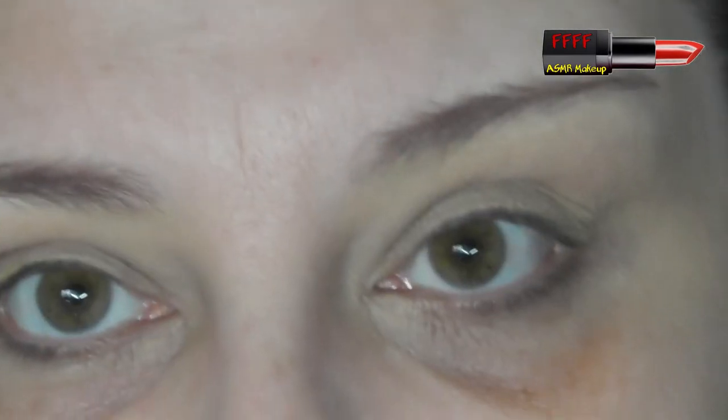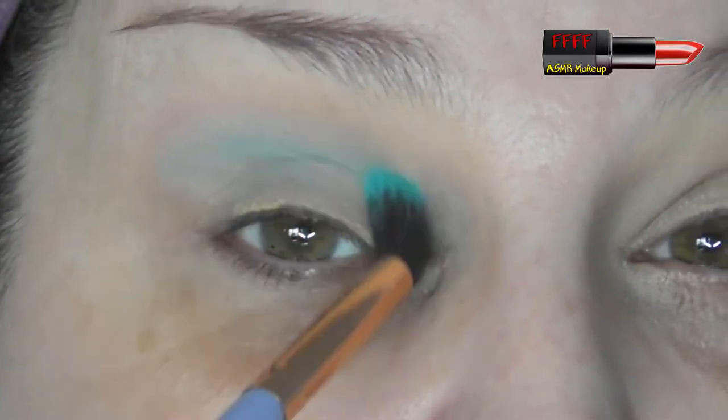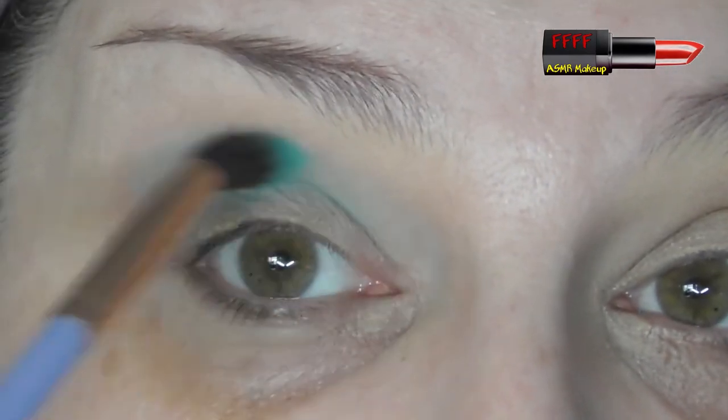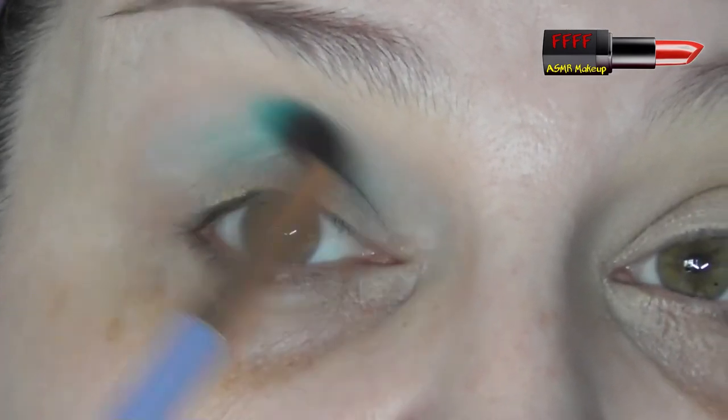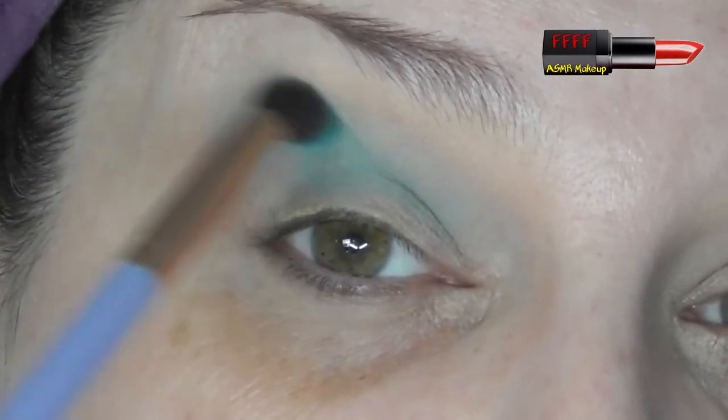Right. I'm going to start off with, I think, a nice light blue. So I'm going to go into Affinity 2 and I'm going to go into Narwhab, this one. And the brush that I'm using is a Luxie 205 tapered blending brush. Got it in one of my birch boxes. I'm just going to run this through the crease, windscreen wipers, and then I'm going to use twirly whirlies just to blend it up the eye.